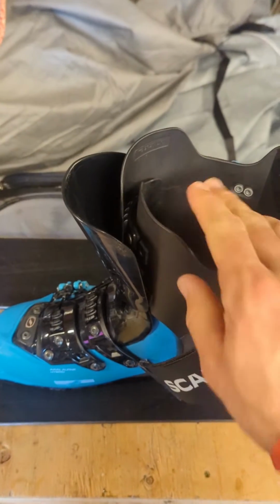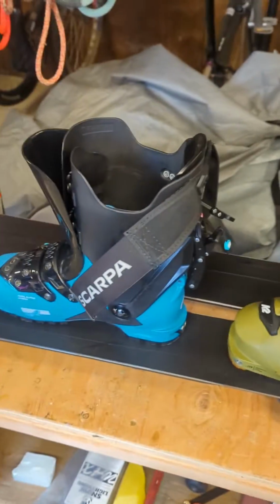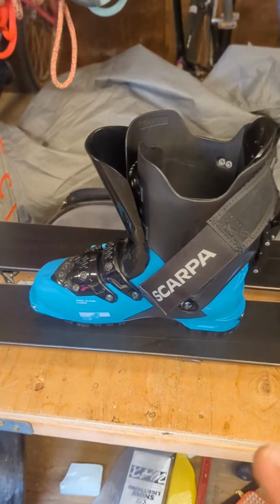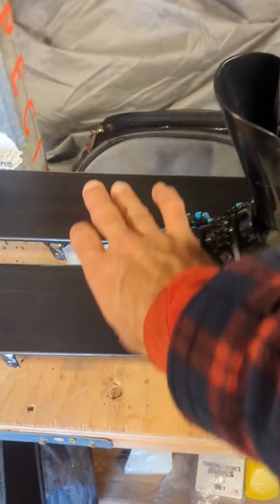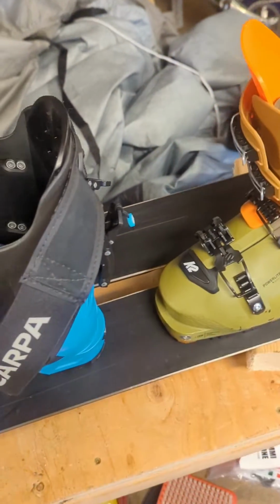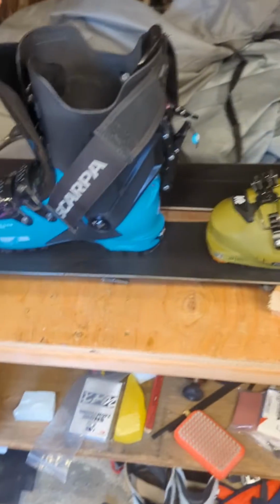I really like how this feels on the skin track because of how friction-free it is for the first half to 2/3 of the cuff. It feels excellent. So Scarpa's figured out something that I really like. I also prefer the fit, and this is just personal preference, of the lower shell here. This is a little too high volume for me, but it's fine. I can crank it down, and it's workable, especially with different liners.